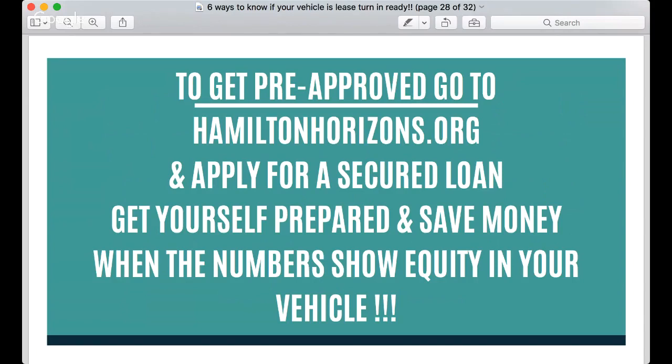You really should do that way in advance before it's time to turn it in. When you're into that 60 to 90 day period, you're in the driver's seat at that point. You want to make sure that you've got all your ducks in a row, and it just gives you a little bit of time. You can go to the dealer and say, hey, I want to schedule my inspection. They may try at that point to get you into a new vehicle right then and there. Right. And they're going to try and grab you right then and there.